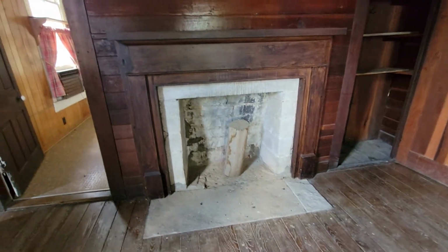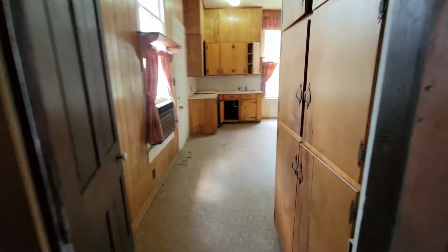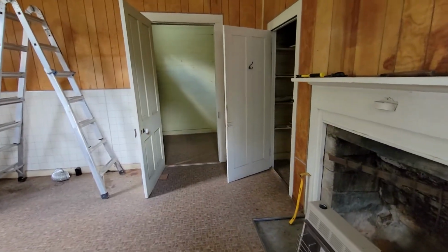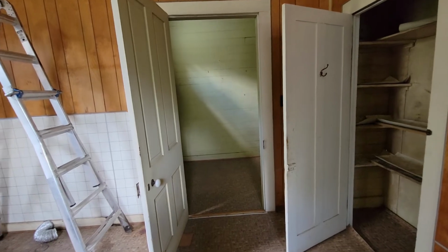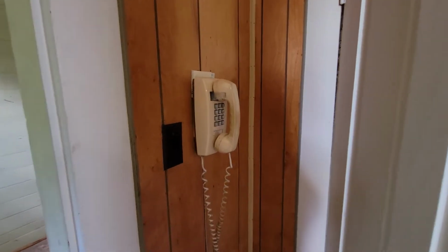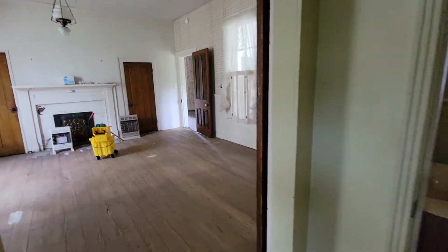Another fireplace, a really big fireplace. Not really sure what I'm gonna do with it, but we'll see. So we're gonna go back through. As you can see, back in these days, the houses were very disjointed, where they did not understand the concept of being open. There's no open concept. We're gonna keep it that way. We're just gonna have to kind of update things.